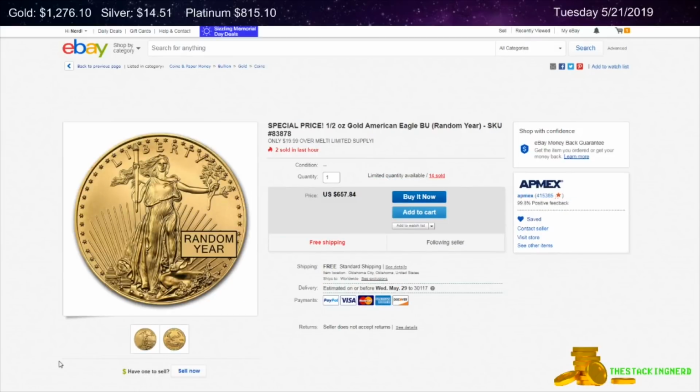And the last item I have for you today is from AntMax on eBay. This is a half ounce gold American Eagle coin for $19.99 over melt.